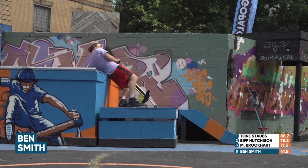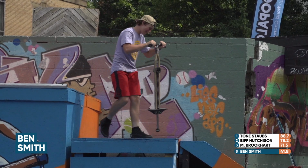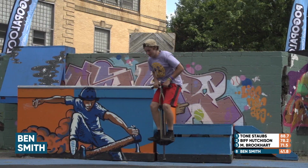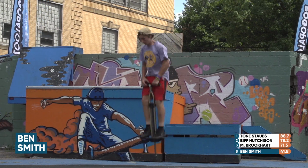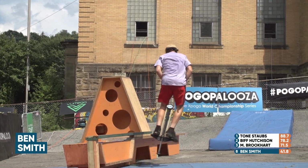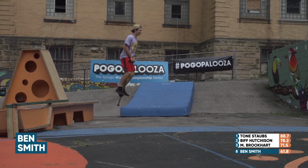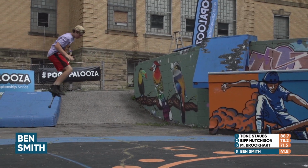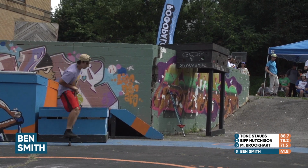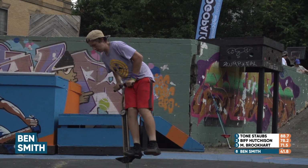Now Pigeon Ben Smith hits the ground, trying that one-foot peg stall. He's able to straight jump up. A little more trouble with that trick again, so you know what, let's just do a combo. One-foot peg judo and a switch one-foot peg grab. And then able to peg stall that grind rail. Nice little combo there, no-foot peg grab, peg stall up into one foot and down. Pigeon Ben finally gets it.